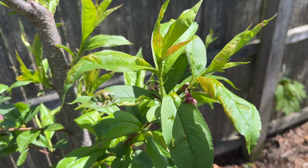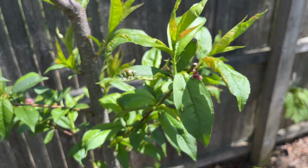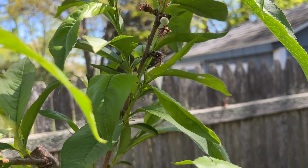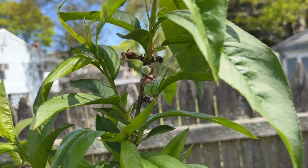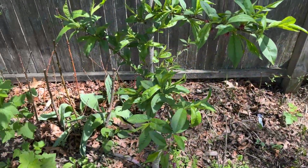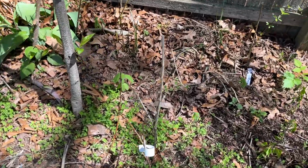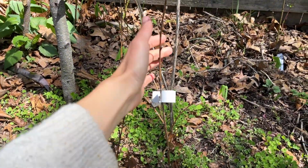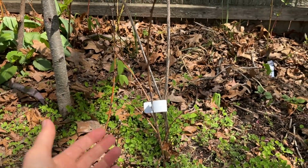So I will have to see, but it's not that bad. But oh my god, check this out, peach. Wow, that's cool. Moving on, I have some nectarine cuttings there, and I have peach cuttings here. I put them next to the trees once I prune and propagate, just so I know what plant it is.